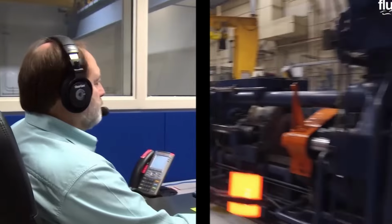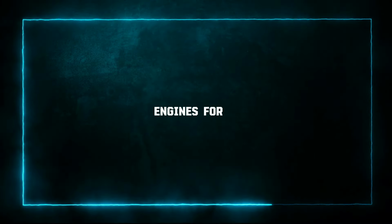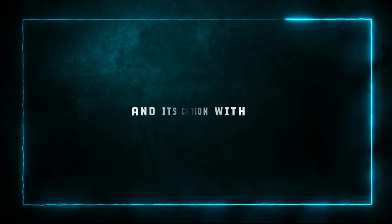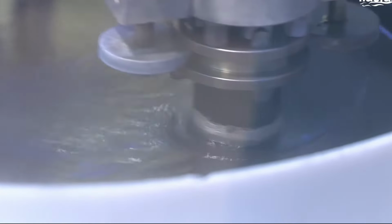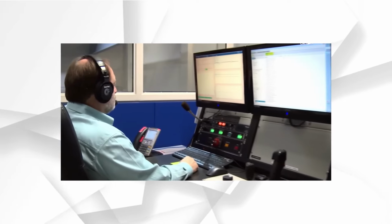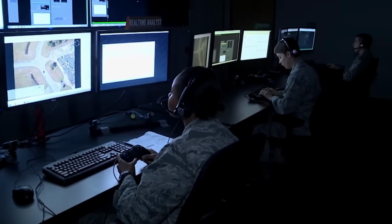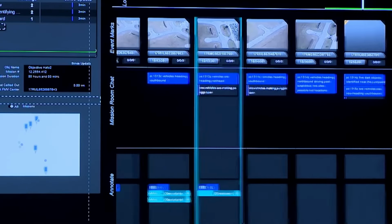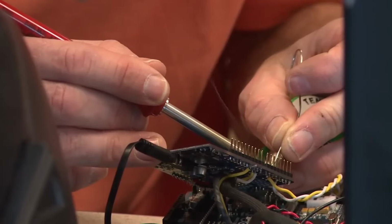Testing and integration process. Rolls-Royce has begun testing F-130 engines for the B-52 aircraft in its cooperation with the U.S. Air Force. This vital step in modernizing and improving the B-52 bomber shows Rolls-Royce's dedication to cutting-edge aviation technologies. The testing phase is carefully planned and implemented to verify F-130 engine performance, reliability, and B-52 airframe compatibility.